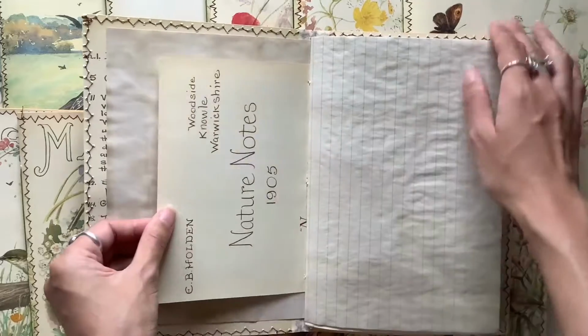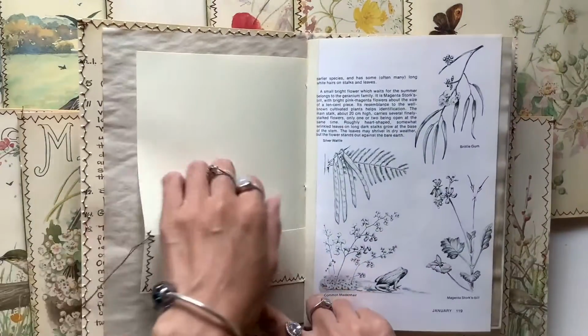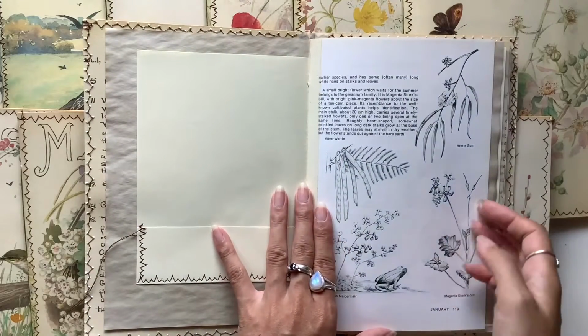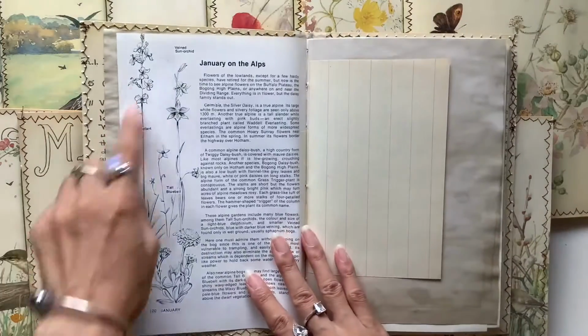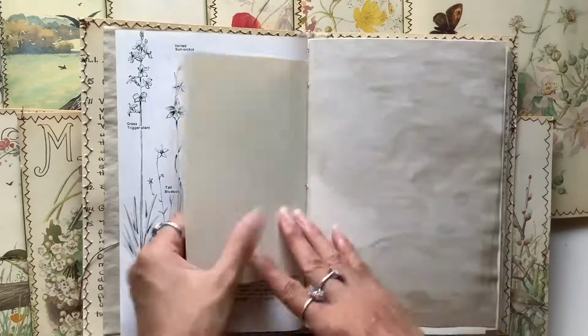So January here, nature notes, that one's from. We've got the normal interactive pocket pages, so there's still places for you to add things and stick things in. So this one you can see it's a book page for January. Love this illustrated page. I've used these pages in quite a lot of journals before. Vintage ledger.